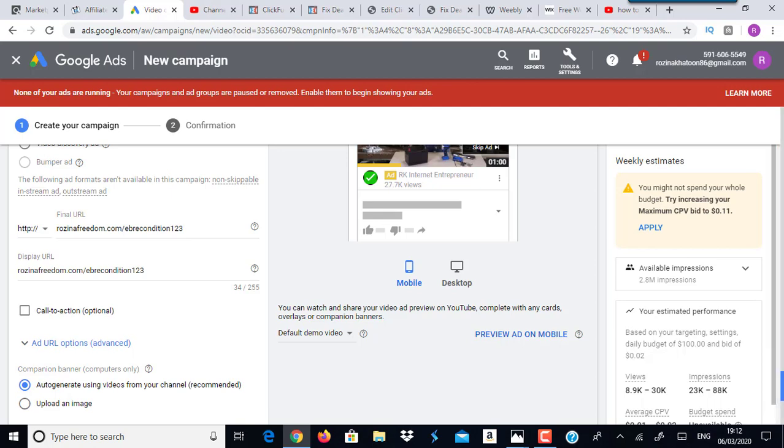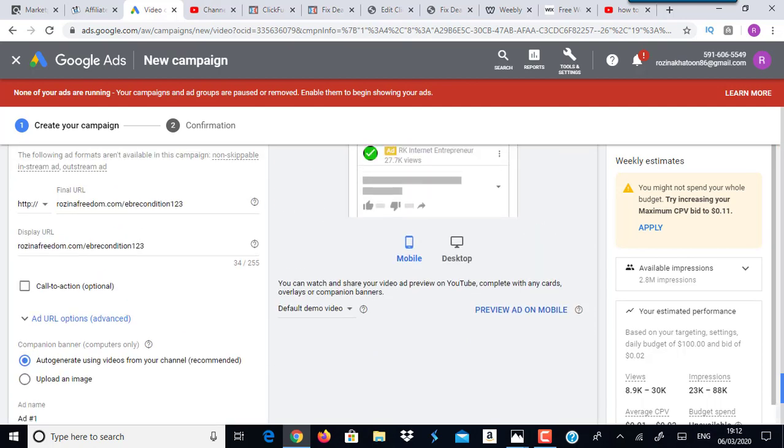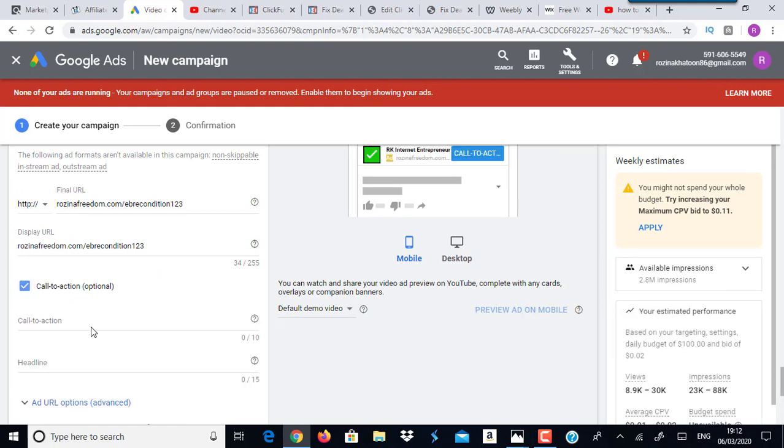Now, if you scroll down, look, okay? Now you have an option here. I'm going to click on call to action because I want to have a call to action. So I'm just going to put learn more. Okay, learn more. And I'm going to put a headline, battery fix. Make sure your headline is congruent with your offer. This is how your traffic is going to be more targeted. If your headline is not congruent, you're not going to make any money, my friend. You're just not going to get any kind of targeted traffic, okay?